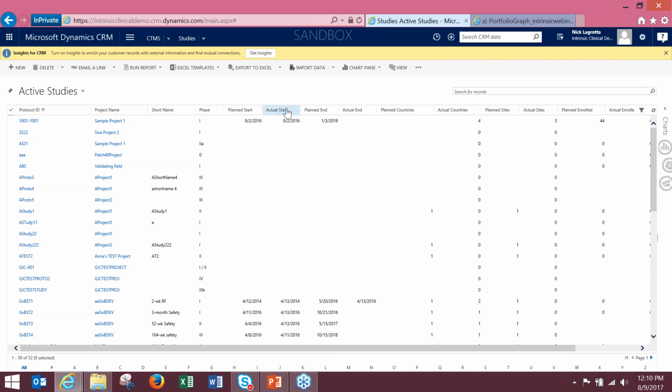Just because we get a lot of questions as I'm going through, and people say, well, I don't want my study managers to be able to do that. It's very easy to set up what a study manager can and can't do, and then just assign a user as they come into that particular role.